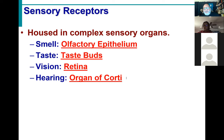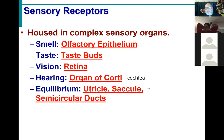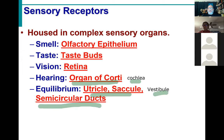Hearing, remember we talked about there being that cochlea, which is a specialized structure that houses our sensory receptors in a structure known as the organ of Corti. And then remember for our equilibrium and balance, we had that structure called the vestibule. The vestibule, and again, because remember our vestibular cochlear nerve is cranial nerve 8, and it houses the special receptors that give us our sense of equilibrium and balance. 3 specialized structures known as the utricles, the saccules, and the semicircular ducts. So again, these 2 terms are really the only new things we've added to the story. We've heard these terms before, but there are these specialized structures inside of them. And we'll briefly take a look at all of these.